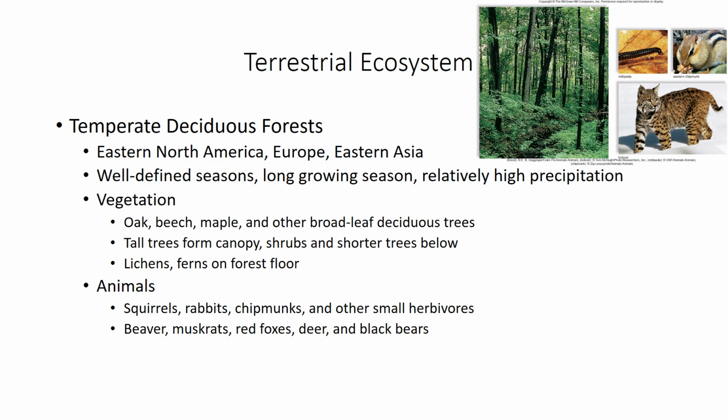And then the animals that live here, obviously lots of squirrels, small herbivores. You have deer, beavers, and foxes, some black bears. Really, you see a lot of diversity in amphibians and reptiles, more diversity there than you would see in the taiga, because the winters here are not as cold as the taiga has.